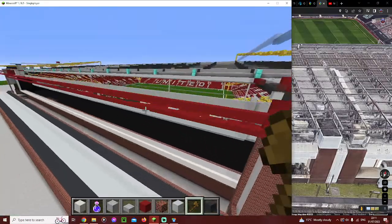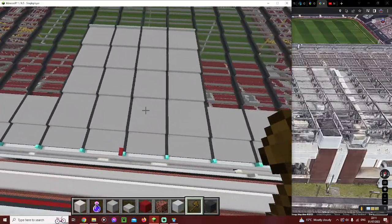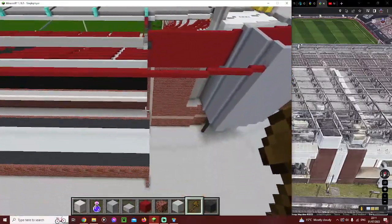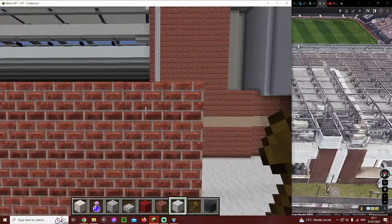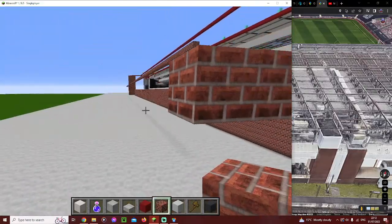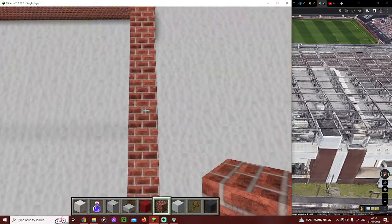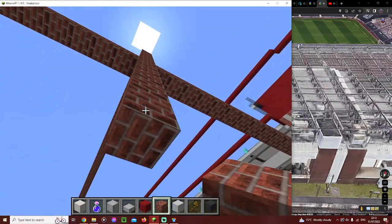Alright, so if I find the 8th one on here, then I can use it as a boundary. So 1, 2, 3, 4, 5, 6, 7, 8. So I can do up to here. This is a tutorial. Well, kind of, but with a heck of a lot of trial and error. I mean, nobody said stadium building was easy. Especially on this sort of scale, where even the slightest mistake can cost you.